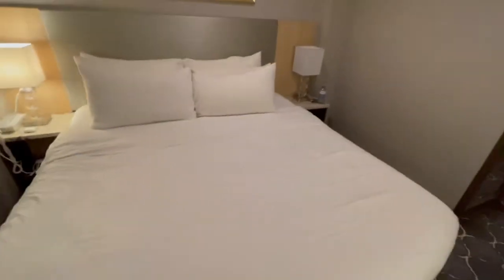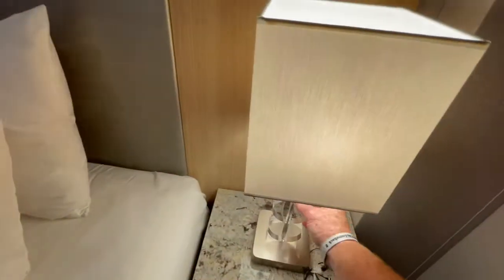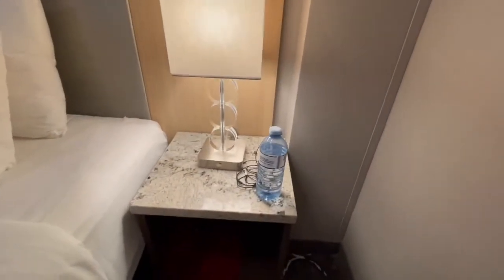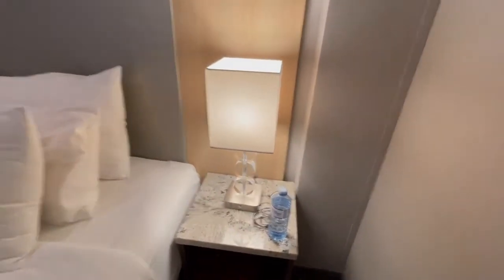Nice sized bed. Lots of pillows. We like lots of pillows. And then beside the bed, you had more lamps, and these you could move around. More lamps. More cubby space underneath. No outlets here, although I imagine if you move the bed, you'd probably find an outlet there.